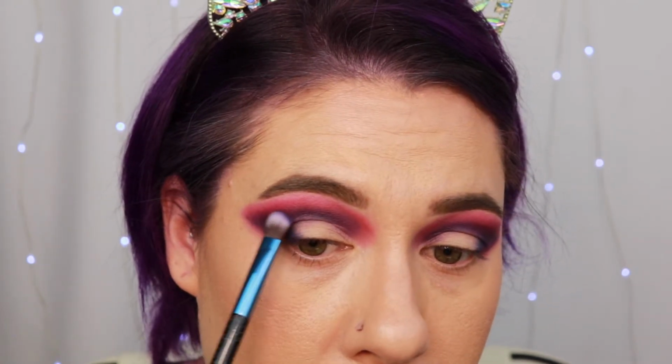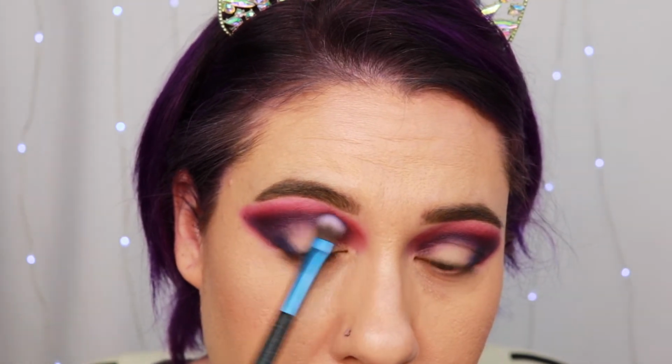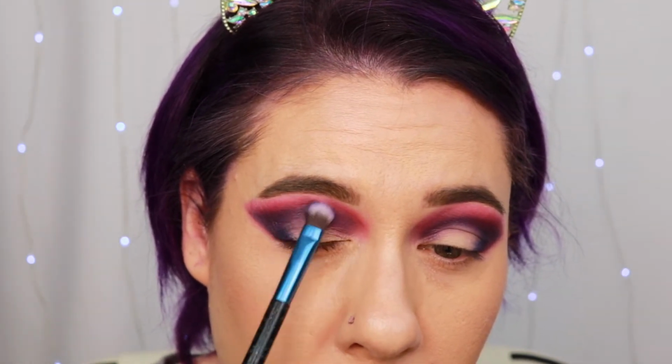Okay, so here's where I am so far. Now, I definitely have some harsh lines going on with that purple. So I'm going to take that IT Cosmetics crease brush. I'm not going to put any additional product on it just yet. And I'm just going to see if I can use that to kind of blend that harsh line away.